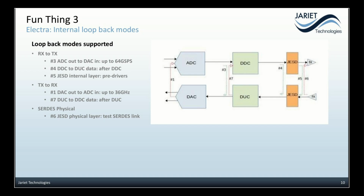And lastly, you can verify your SerDes connectivity with a simple physical layer test, SerDes loopback. All of these functions can be used for general debug of the chip or the system, verifying your SerDes is up and running, looking at your digital functionality only, go into the DUC and back to the DDC, or of course, if you want to do a little bit of RF loopback.